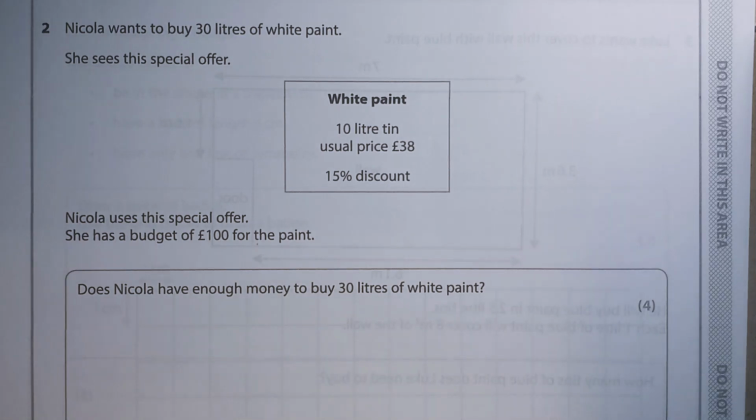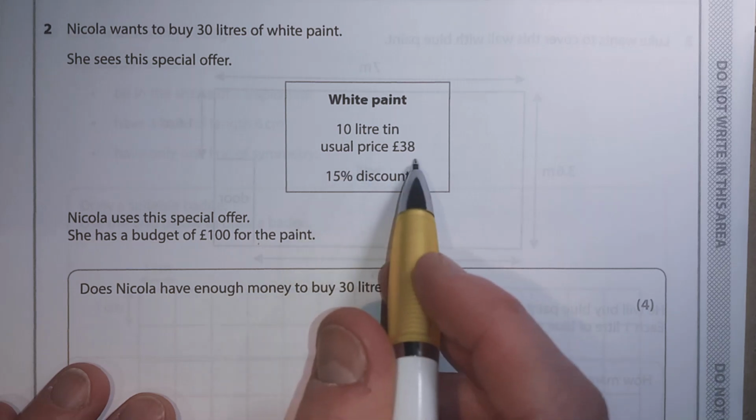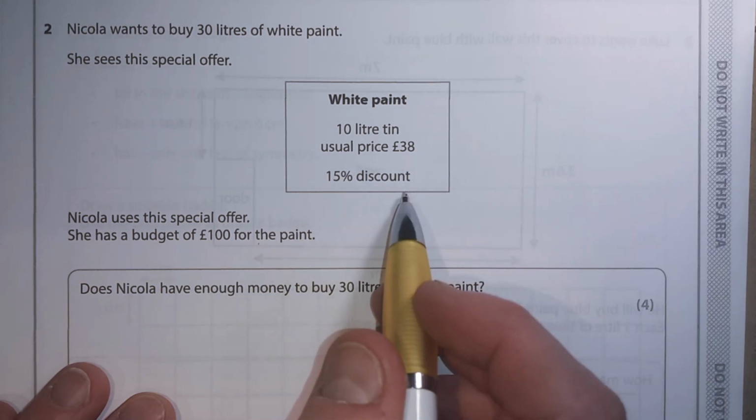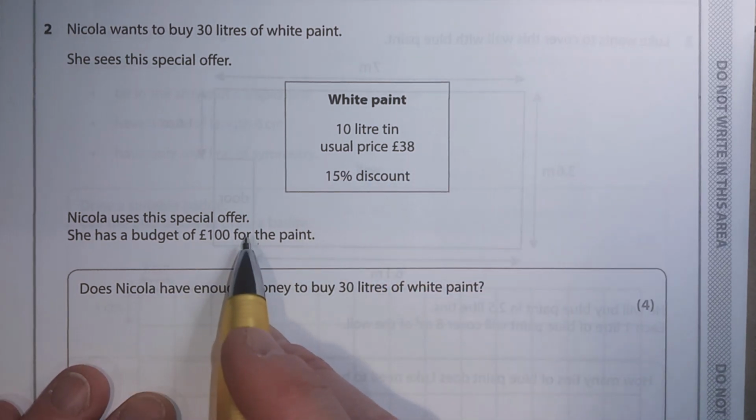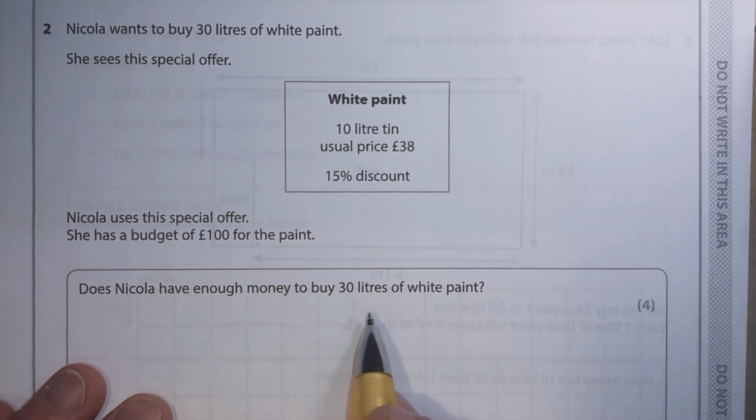Question 2. Nicola wants to buy 30 litres of white paint. She sees this special offer. So white paint, a 10 litre tin. Usual price is £38, 15% discount. Nicola uses this special offer. She has a budget of £100 for the paint. Does Nicola have enough money to buy 30 litres of white paint?